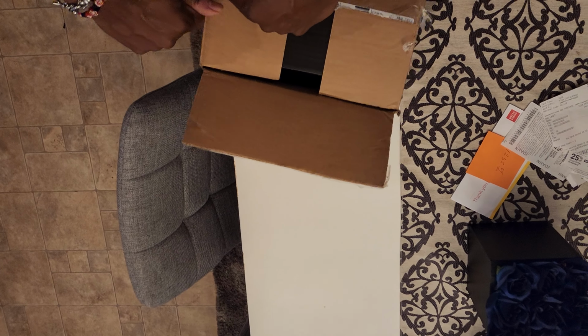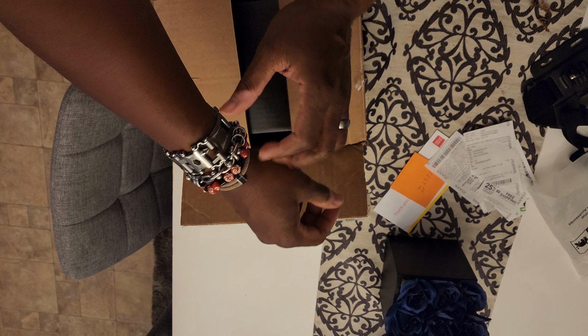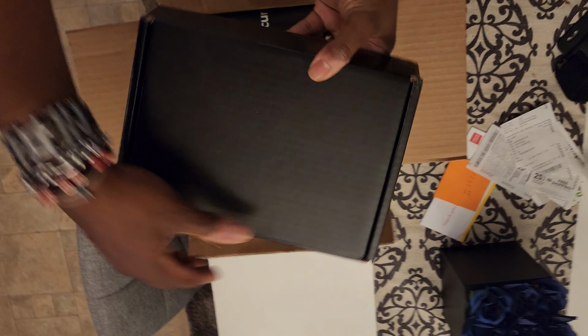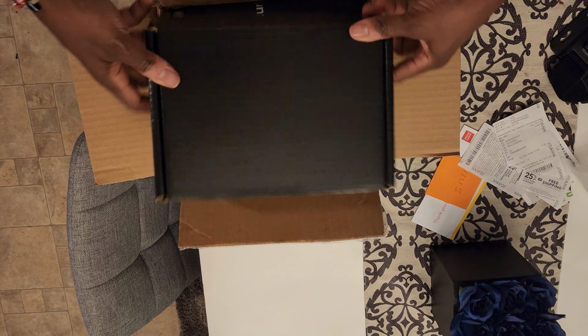Come on, Mr. Tape. Alright. So hopefully that's in camera. Can't really see.